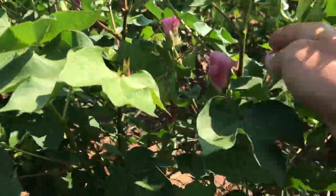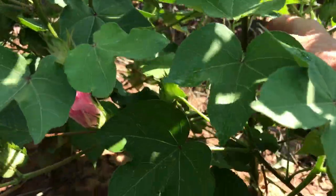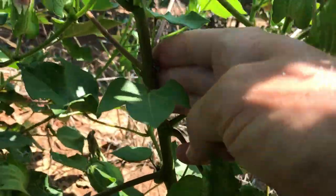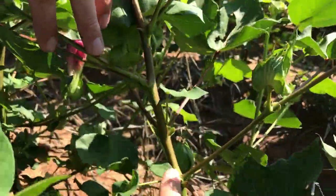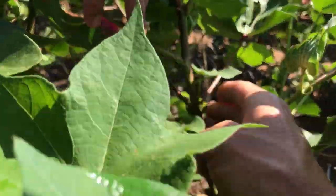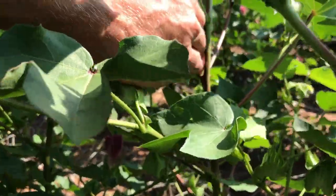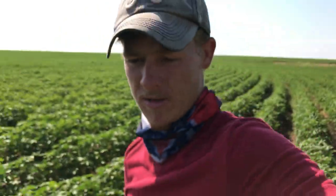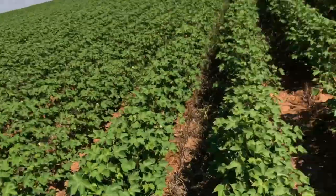Yeah, what you want to look at is whenever you can put 3 fingers in between. Let me get in there. As soon as you can put 3 fingers in between each stem on the main stem, on each branch, then you want to start pixing it, which, I mean, there's almost, yeah, about, so it's perfect timing to run picks on it, a plant growth regulator. So starting to look very good.